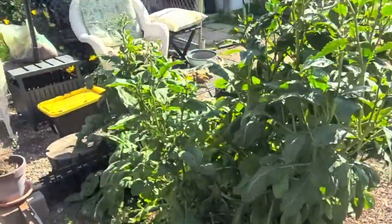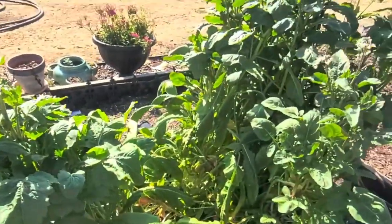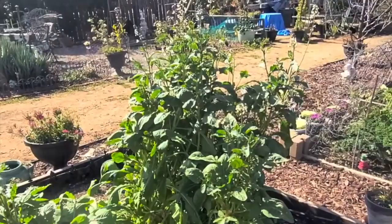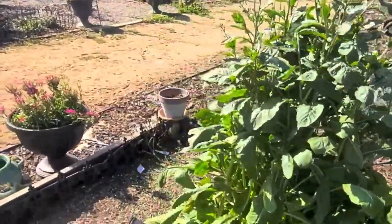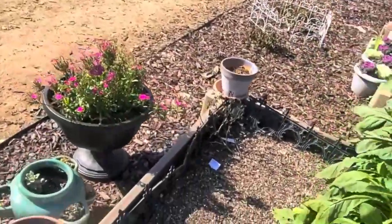This is Provence, my kitchen garden here in the back. I've got arugula that I just let go to flower, and that'll be coming out, and I'll be topping off the soil and planting for the season.